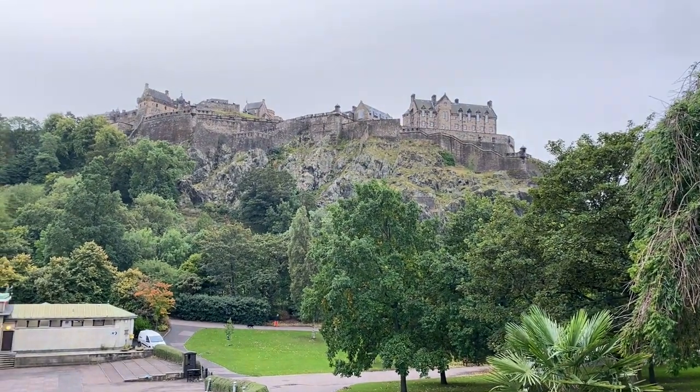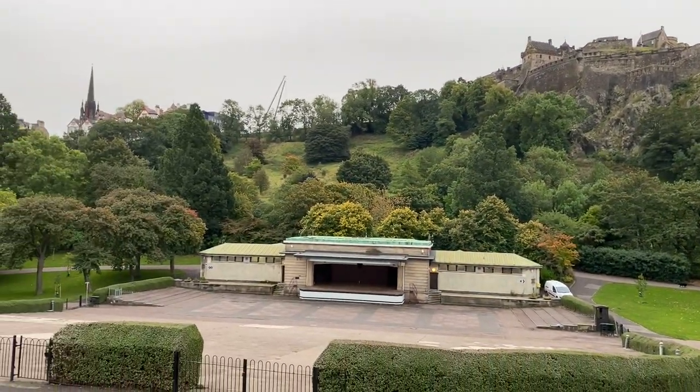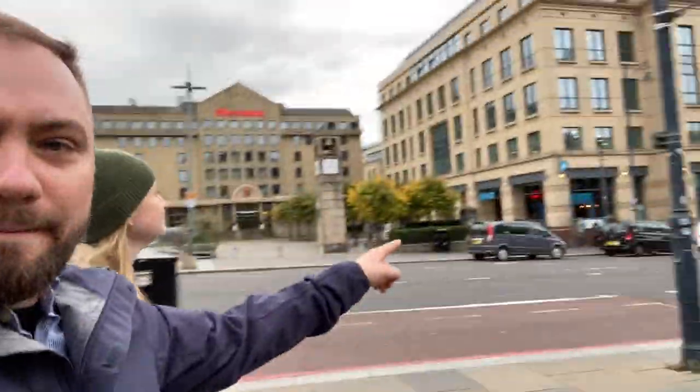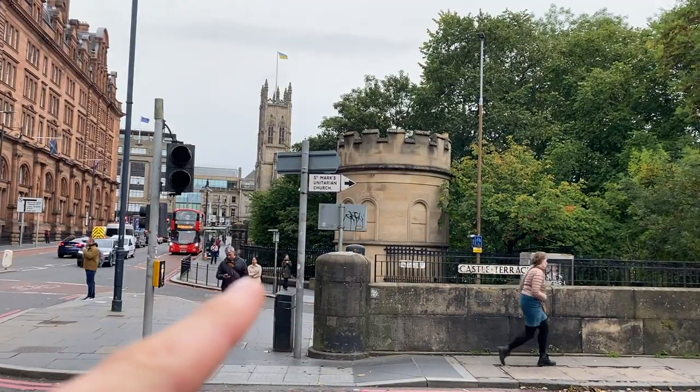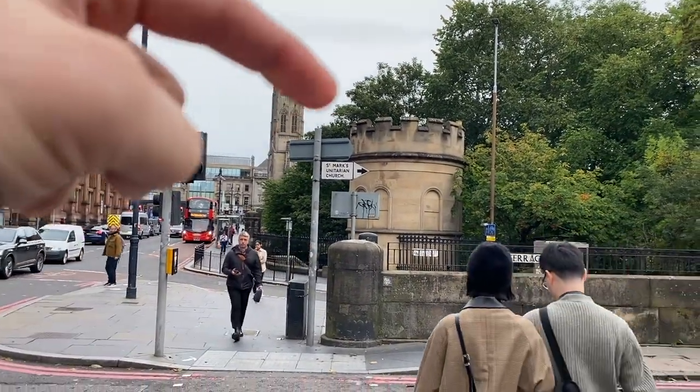So there's a theatre there. It's called Ross Theatre. Look at that. Not quite seen the Body Snatcher Tower yet. Watchtower. Oh, it's Brewdog over there. Look at that building. That's the Body Snatcher Tower there.